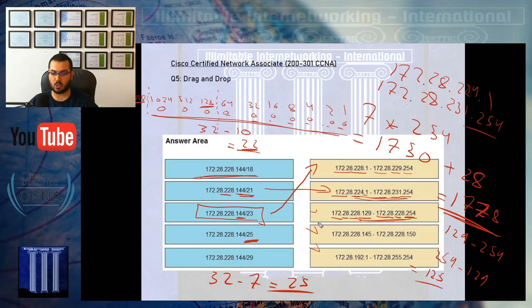This one, so 172.128.9.2.250, and yes, this one is from this range and it does have the slash 25. Okay, so we have solved so far three, which are these three actually. The second, third, and fourth, you will need to solve these.